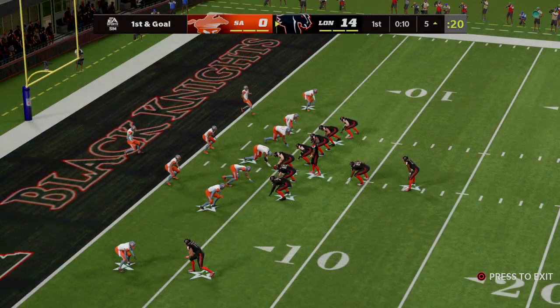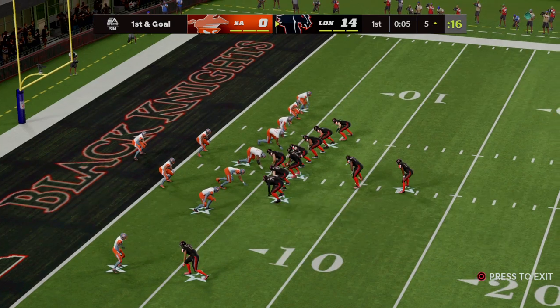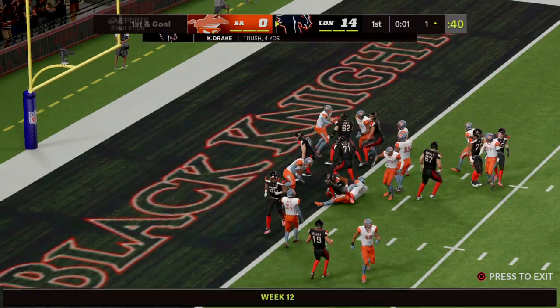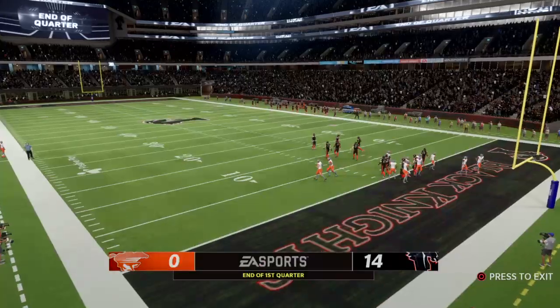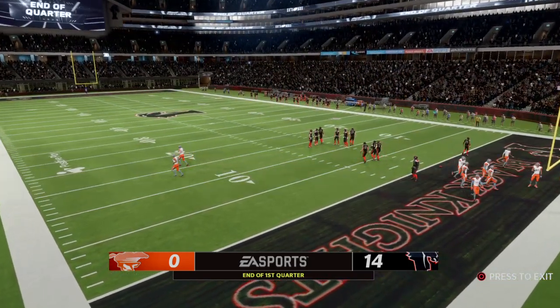This defense porous so far in this first quarter. They face another 1st and goal. On 1st and goal, Drake. And he's going to press this one forward as they stop it right around the 1. 14-0 the score. This is the NFL on EA Sports.